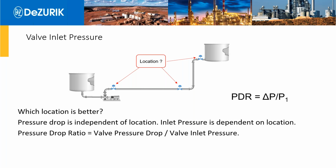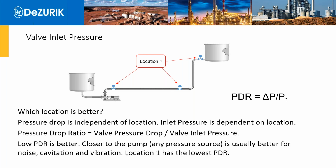Now the inlet pressure is dependent on location. And at location 1, because the inlet pressure would be the highest, it would basically be the pump outlet pressure. Location 1 would have the lowest pressure drop ratio. Location 3, where the valve is located very close to tank B, the discharge, that would have the highest pressure drop ratio. Low pressure drop ratio is better.